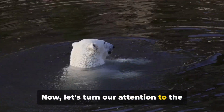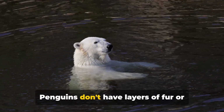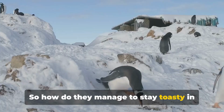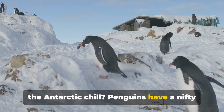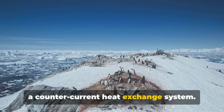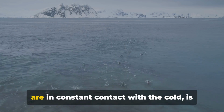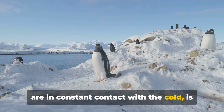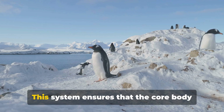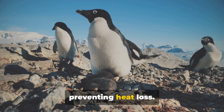Now let's turn our attention to the other side of the globe, to our tuxedoed friends, the penguins. Penguins don't have layers of fur or blubber to keep them warm. So how do they manage to stay toasty in the Antarctic chill? Penguins have a nifty biological trick up their flippers called a counter-current heat exchange system. This means that the warm blood flowing from their bodies to their flippers, which are in constant contact with the cold, is cooled down by the blood returning from the flippers to the body. This system ensures that the core body temperature remains stable, thus preventing heat loss.